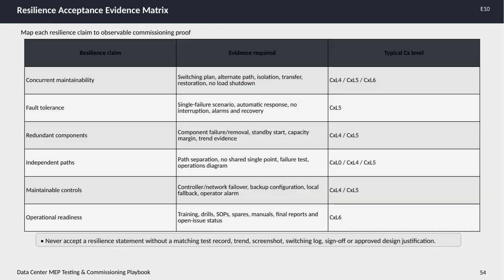Here we have the Resilience Acceptance Evidence Matrix, a vital tool for ensuring that each resilience claim made during commissioning is backed by clear, observable evidence. The goal here is to map every resilience claim directly to proof that can be verified through commissioning activities. On this matrix, you'll see different resilience claims listed, such as concurrent maintainability, fault tolerance, redundant components, independent paths, maintainable controls, and operational readiness. For each of these claims, there are specific types of evidence required.